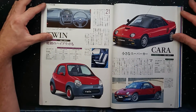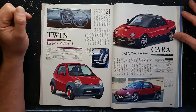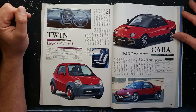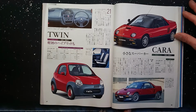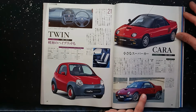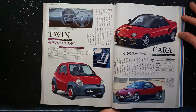Here she is, the Cara. It only gets one page because Mazda takes all the glory for it. Mazda Autozam AZ-1. Suzuki F6A engine. That's right. Yep, and it goes through a whole bunch of stuff about it here. That's the Cara, the only Kei car to ever have gull wing doors, and will be the last one to ever have gull wing doors. There she is. I know you all love her, so there she is for a little bit longer than everybody else.